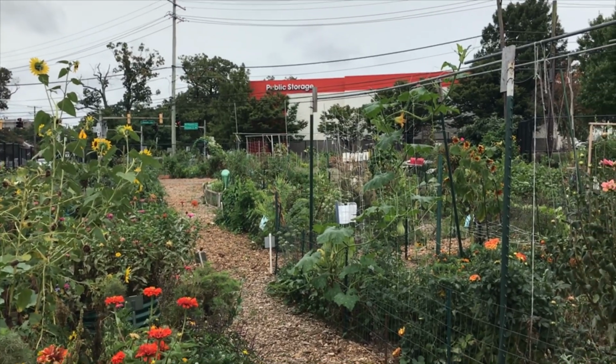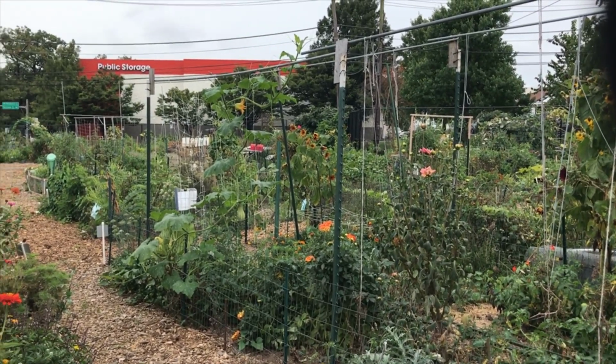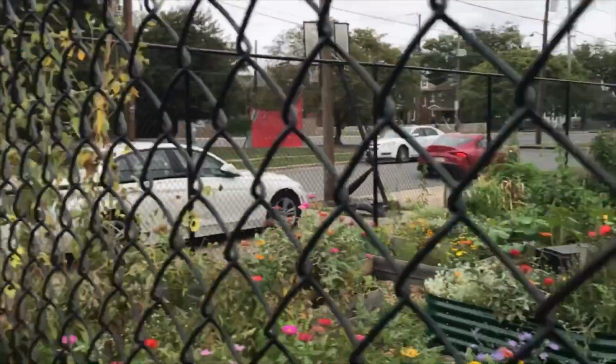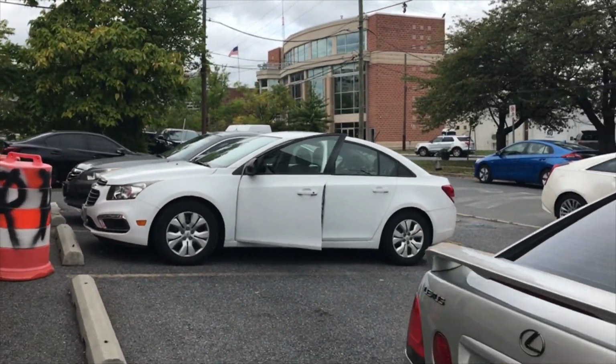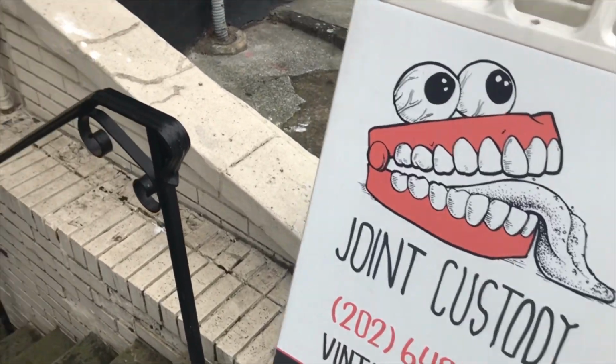What a nice community garden out here in Silver Spring, Maryland. Look at that. Big, beautiful, plentiful. Out here at the homie shop. Home court just holding a bunch of things. About to go into DC. Let's go. And look where we are, joint custody again.